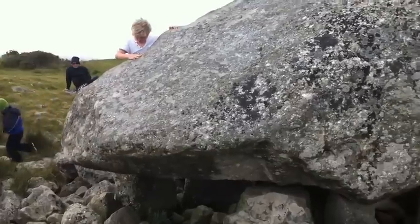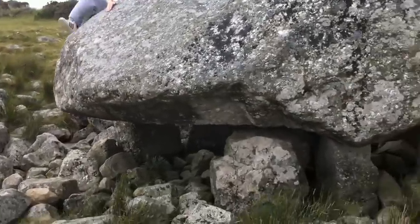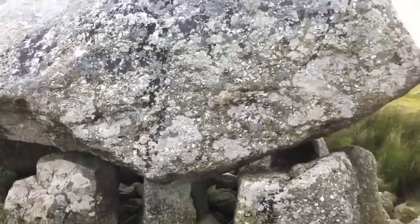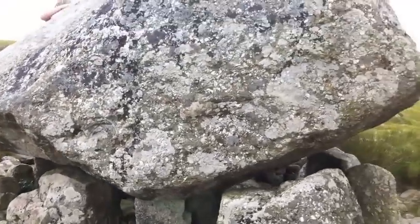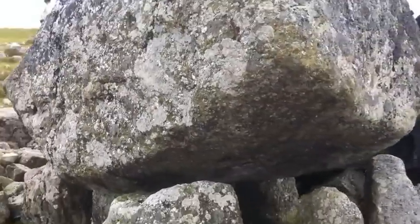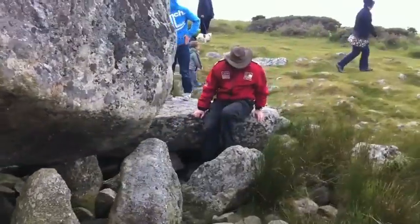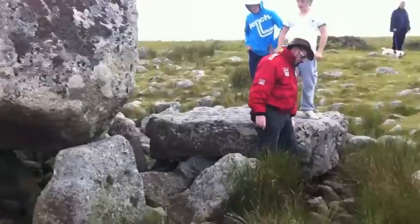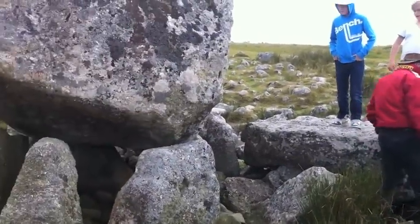That's what it said in the local pub. As you can see, it's balancing on a load of other rocks. And as I walk around the other side, you will see 25 ton, they said. See that bit fell off? It was struck by lightning, and apparently that big piece fell off there.